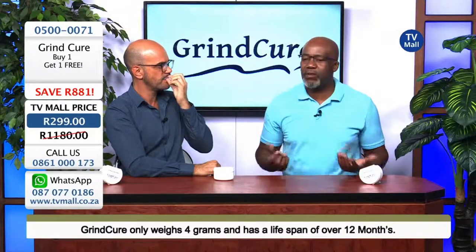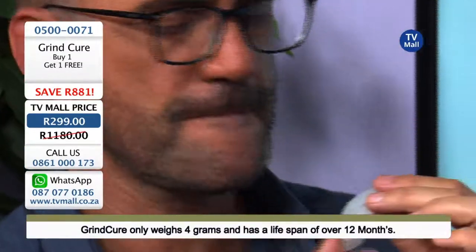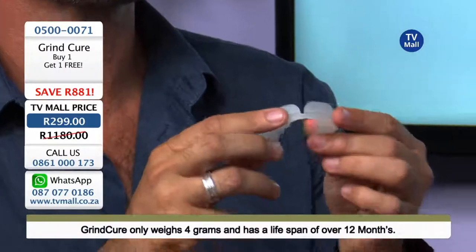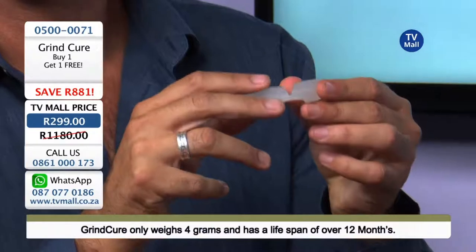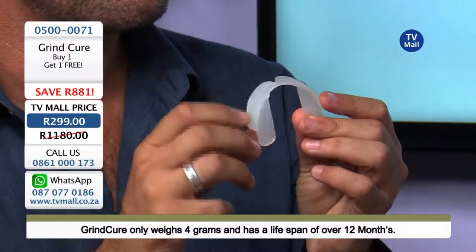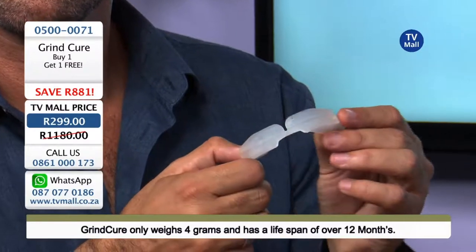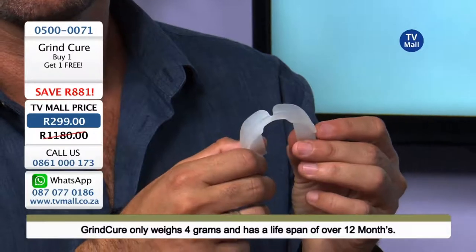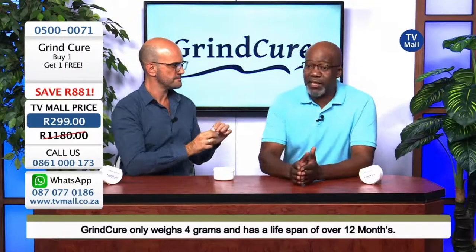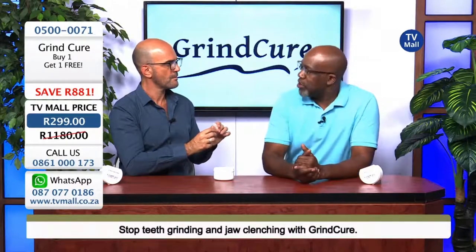When you take it out in the morning, you simply run water over it. It's simple to wash, so you don't have to look for any special detergents to clean it. Water just does the job, and you use it every night. Now you're exerting pressure on the plastic, not on the lower jaw, saving yourself from huge dental costs that you might incur if you do not address the challenge of grinding your teeth whilst you're sleeping.